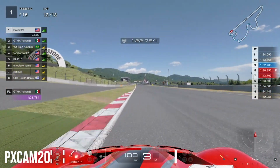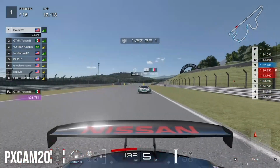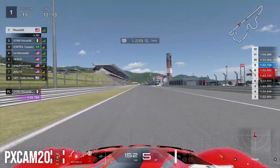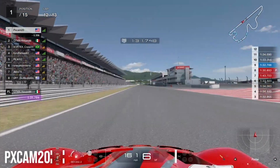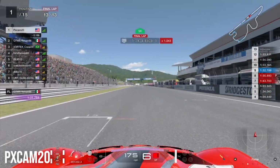We actually do, but he gets a better exit as he's gonna get the slipstream now, and hopefully we can try to break the tow as we try to go down the straightaway now. This straightaway is so long that you could just get so much momentum going down the straightaway, especially if you're in the slipstream, just because of how long the straightaway is.